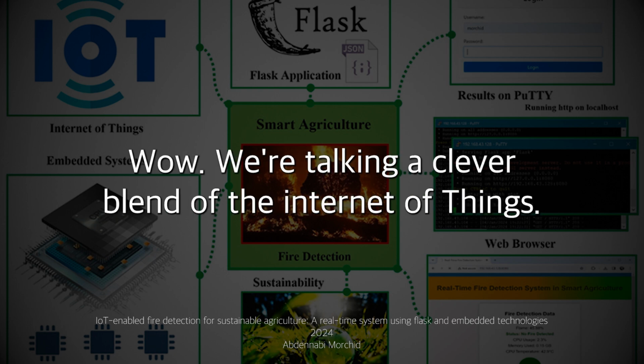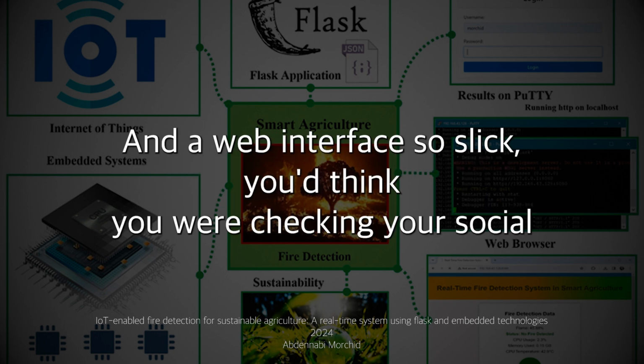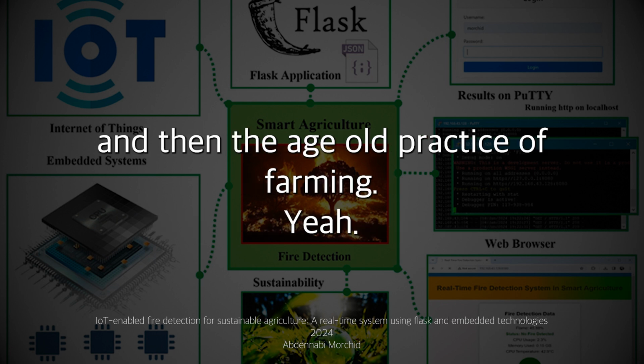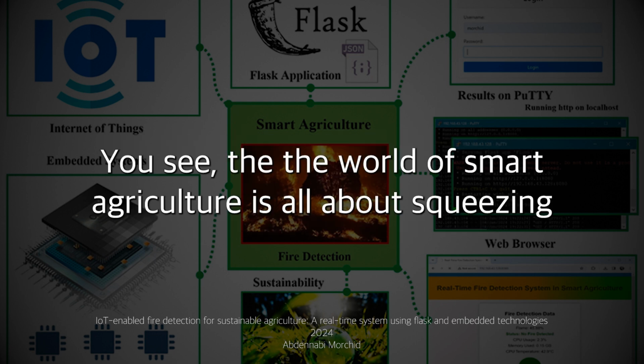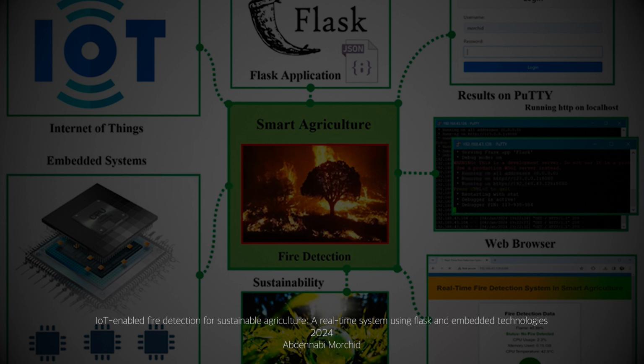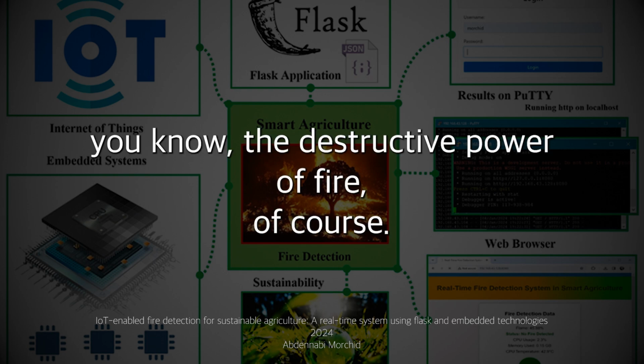We're talking a clever blend of the Internet of Things, those trusty embedded systems, and a web interface so slick, you'd think you were checking your social media. It's really a fascinating intersection of that cutting-edge tech and the age-old practice of farming. You see, the world of smart agriculture is all about squeezing every ounce of efficiency and sustainability out of food production. But even the most high-tech farm is vulnerable to the destructive power of fire.